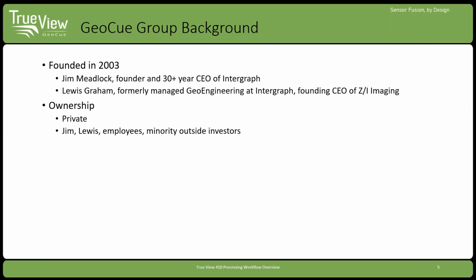GeoCue, why did we choose GeoCue? They've been around a long time, since '03. Lewis comes from an Intergraph background, if you guys are familiar with that, and the things that they did in this world of mapping. And they've been writing software for LiDAR processing. That's what intrigued me about this system. I had a customer call me and tell me I should look at it because he knew that we'd been looking for 2 years. And every time I see a system that I like the hardware on, the software is just way too difficult for customers. So I have shied away from them.